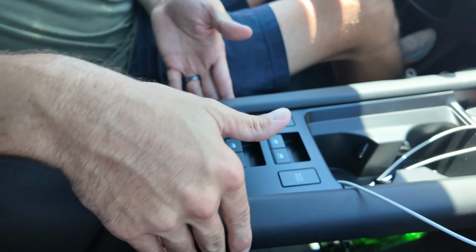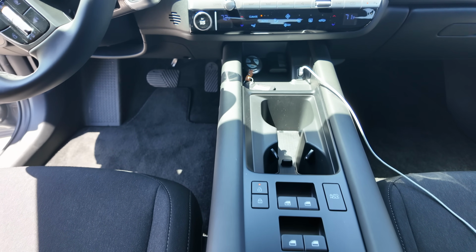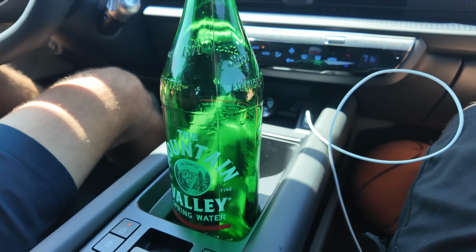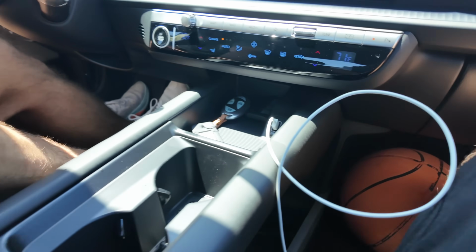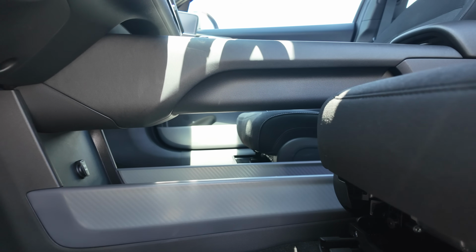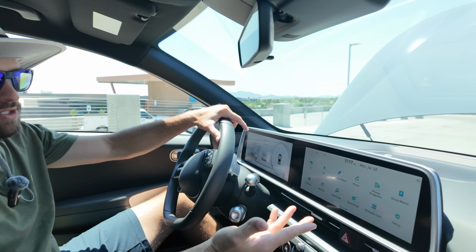More positives here. Huge open space to keep your water bottle or whatever. Or if you got a 40 like me, look at that. It can actually fit that water bottle. So that is kind of cool there, plus even more storage down below. They've done a really nice job with storage on the interior of this vehicle, and these screens are nice with the capability to get software updates.